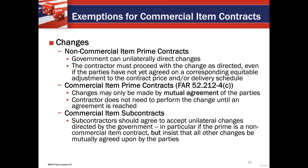So what do you do as a commercial item subcontractor if your prime contractor has a non-commercial item prime contract? You know that they need to accept unilateral changes by the government, but traditionally you're not required to accept unilateral changes from your customer. What we recommend is let's split the baby. Let's agree, hey, I know, customer, that when the government tells you that we need to make this change from blue to red, that you need to accept it. And so we'll accept it, and we'll get a cost increase just like you get a cost increase. However, if you, customer, just decide you want to go from blue to red on a whim, or you want to make that change on your own and it's not really a government-directed change, we need to mutually agree upon it before that change is made. So that's typically how we split the baby.